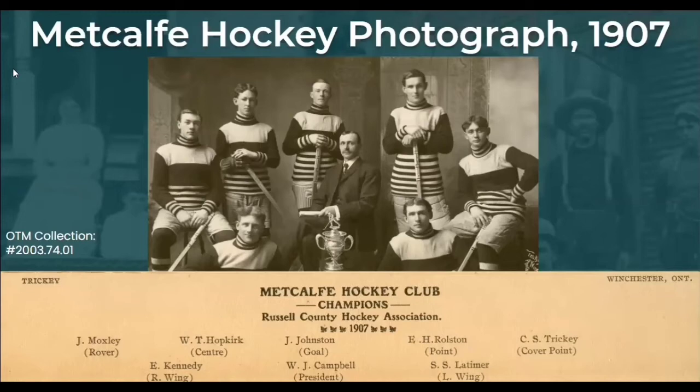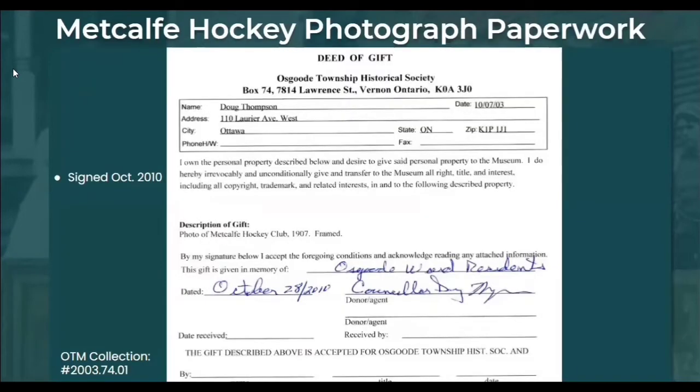We know in the museum records that the original photograph was once housed in a frame and it was removed from the print in 2015. Eventually, the loan became permanent and the museum officially acquired the photograph into the collection when the donation paperwork was completed in October of 2010, which you can see here, signed by Councillor Doug Thompson.